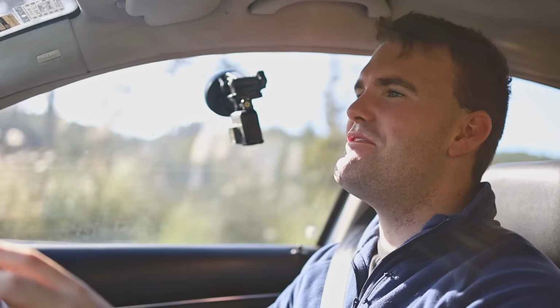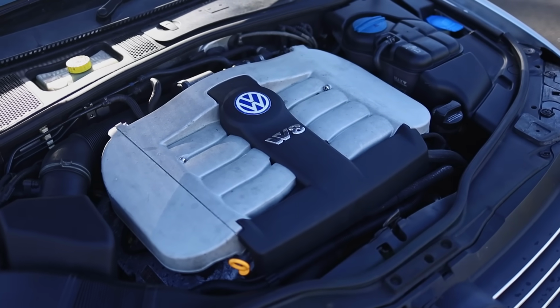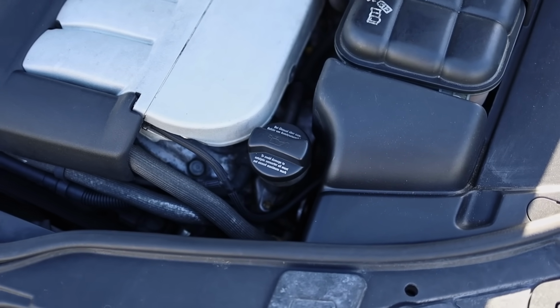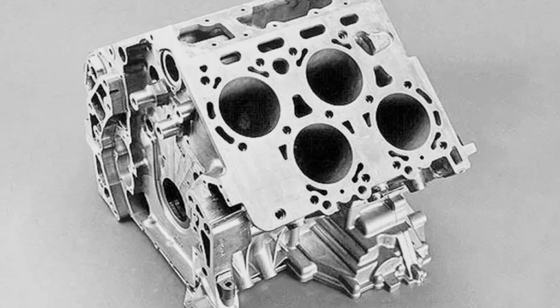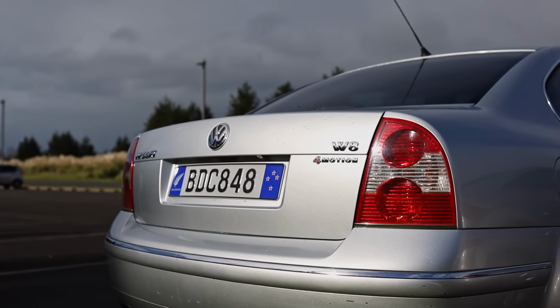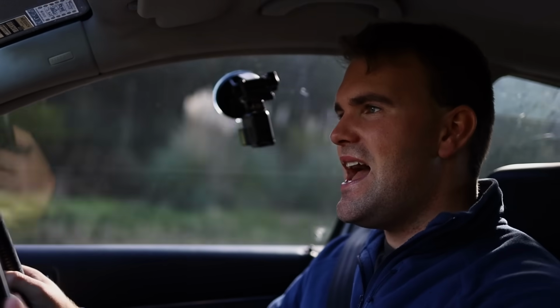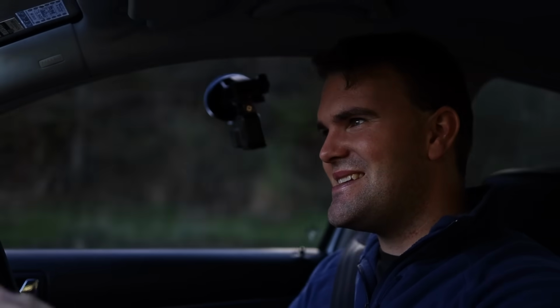But aside from the very cool manual transmission in this, the engine is what truly makes this car special. If you join two 2-litre VR4 engines together, well, you get this 4-litre W8. Paired with a 6-speed manual transmission with surprisingly short gears and a 4Motion all-wheel drive system, which is basically Audi's Quattro system, this is an absolute masterpiece to drive.